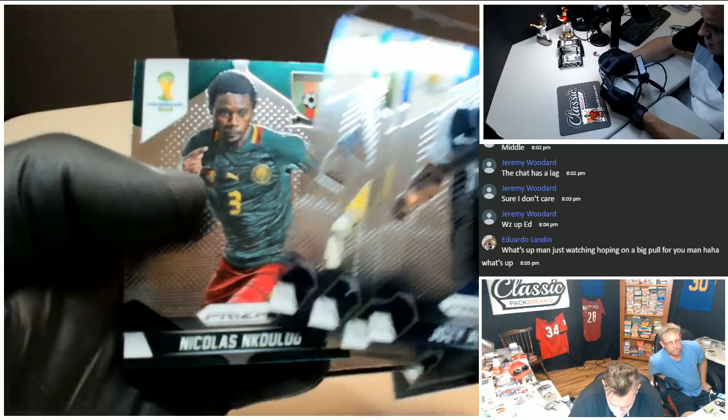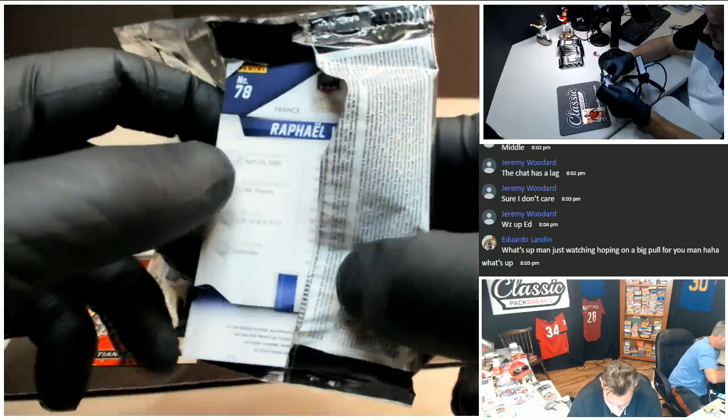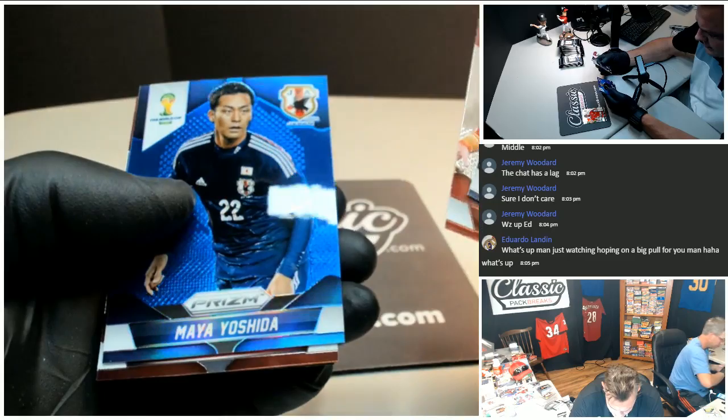I recognize these guys from that 14 World Cup. Believe it or not, I watched it. Yeah, I was watching it. Sergio Ramos, there you go. Japan Prism.